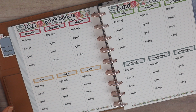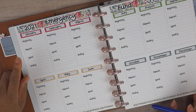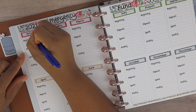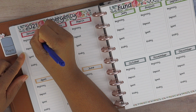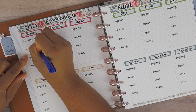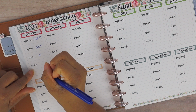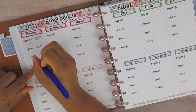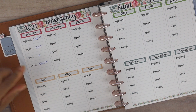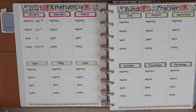So I'm just going to turn this a little bit. I'm not going to take this out because I'm just filling in the beginning, the deposit amount. Of course, we didn't spend anything, and then the ending. So our beginning for January, like I said earlier, was the $3,700 and 48 cents. And we made a deposit of $125. We didn't spend anything. And then our ending balance in the emergency fund is $3,825.48, which is awesome sauce, guys. So let's go ahead and get our flower jar shaded in.